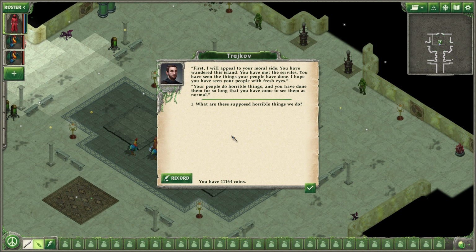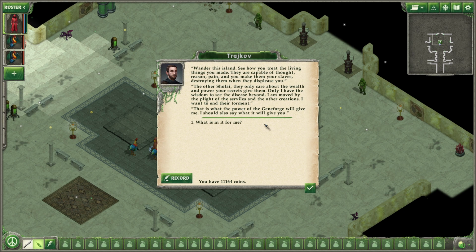Your people do horrible things, and you have done them for so long that you have come to see them as normal. What are these horrible things we do? Supposed horrible things we do. Wander this island. See how you treat the living things you made. They are capable of thought, reason, pain, and you make them your slaves, destroying them when they displease you.